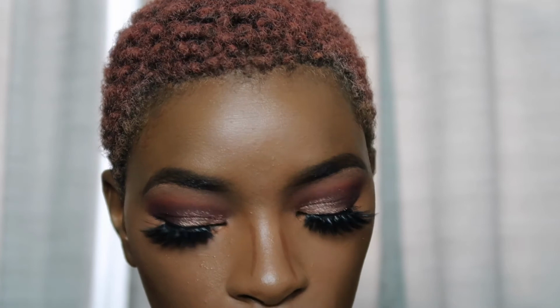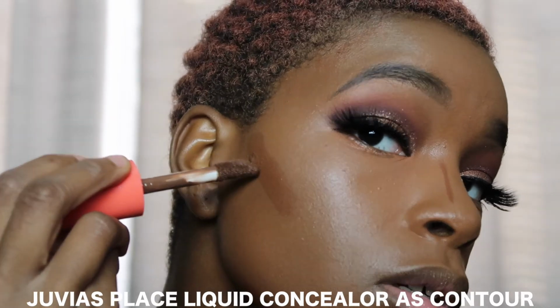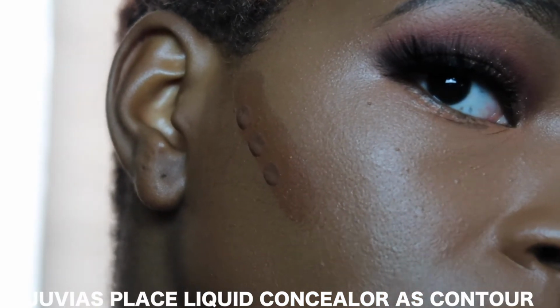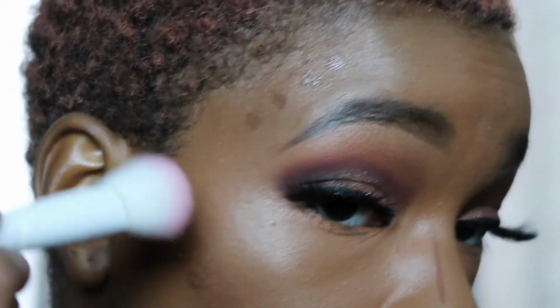So then I'm gonna go in with the concealer stick from Juvia's Place, and I'm just gonna put little dots in the same area. So hopefully y'all can see the color difference. The contour from Juvia's Place is a little more cooler tone. So this is my first time doing this, so hopefully it comes out okay.